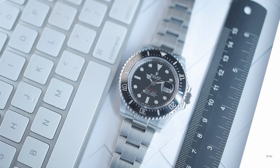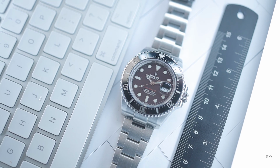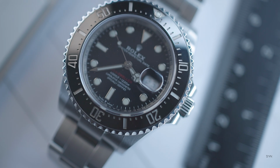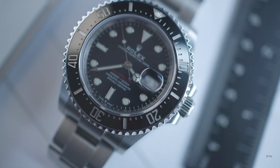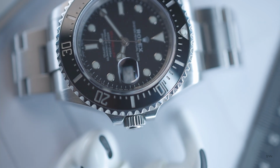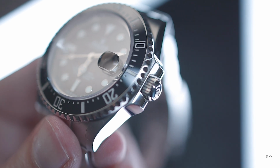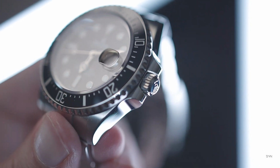The bezel is also 904L steel with a black ceramic insert known as Cerachrom in the world of Rolex. It's basically scratch resistant, which is ideal for a tool watch you may wear on a daily basis. It's also UV resistant, so it won't fade with exposure to the sun. The bezel is 120 click for accurate placement and features a highly polished, deep knurled edge that's easy to grip with wet or sweaty hands.